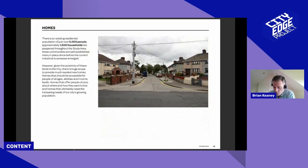Looking at the whole issue of homes and the existing residential population, there are 5,000 people living within the study area, within 1,500 homes. And given the location of the area and its proximity to the city centre, there's a real opportunity here to deliver new homes. But it goes without saying, whatever is delivered here in terms of new homes has to integrate with the existing communities. Next slide, please.